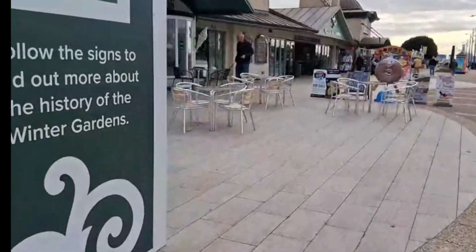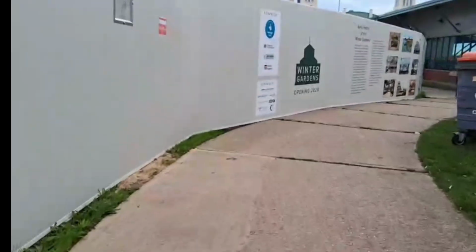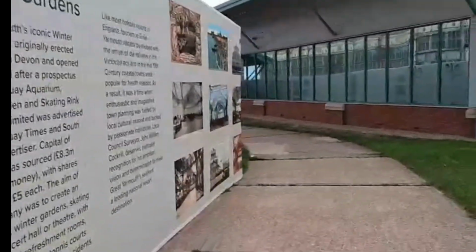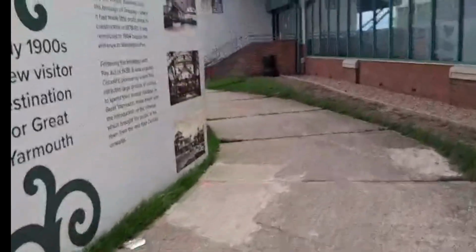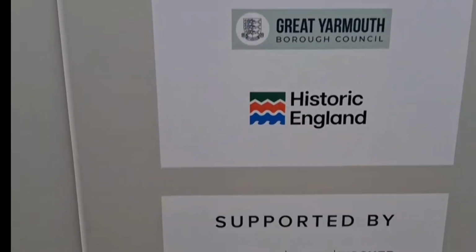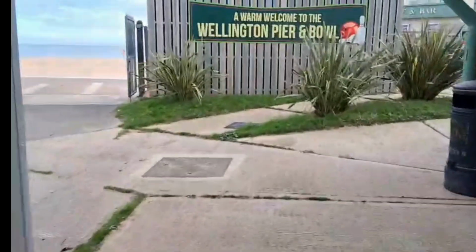There's a huge amusement park down there. Okay, so we're taking a shortcut at the back of the Winter Garden. You can hear the drilling. It's funded by Heritage Fund, funded by UK Government, Great Yarmouth Borough Council and Historic England. Also supported by all of these corporations. Yeah, I can't wait for when it's built.